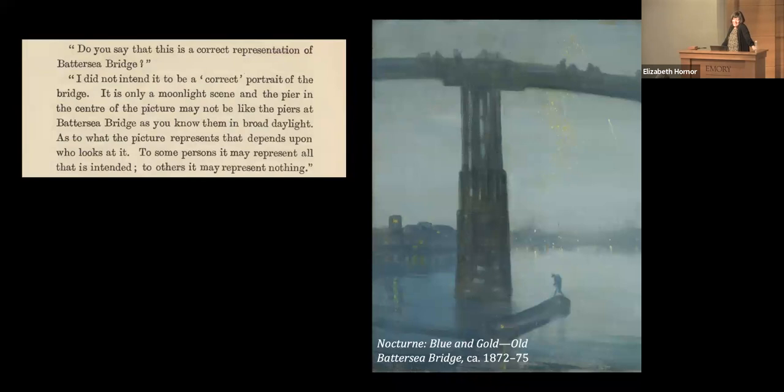And this was a key question. Whistler said, I did not intend it to be a correct portrait of the bridge. It is only a moonlight scene. And the pier in the center of the picture may not be like the piers at Battersea Bridge as you know them in broad daylight. As to what the picture represents, that depends upon who looks at it. To some people, it may represent all that is intended. To others, it may represent nothing.